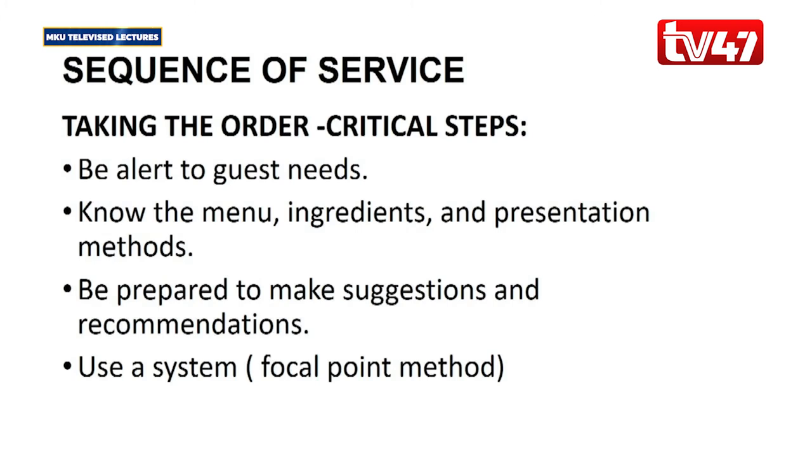Then service sequence. One, taking the order. And here, taking the order, let's look at the critical points involved. Be alert to guest needs. Know the menu, the ingredients, the presentation methods of all the foods available in the menu in your restaurant. And therefore, be prepared to make suggestions and recommendations if the guest requests. And of course, as a good salesperson, you are going to be ready to offer those suggestions and recommendations.